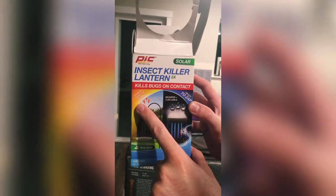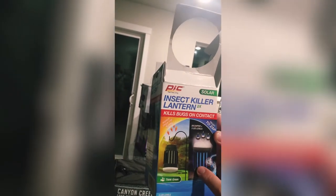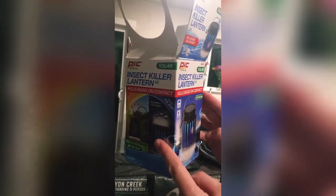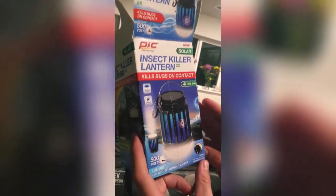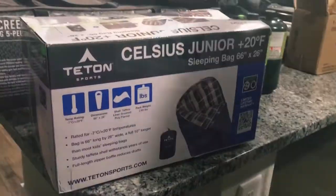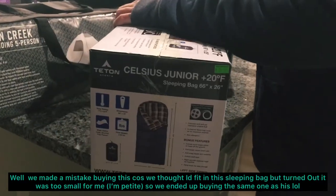Powered from the sun. Oh, I didn't know that. UV zappers. So it's UV light coming out of there. That's why it's all purply. That is sick. 500 volts? I can't help it. It's so beautiful. Hopefully it's good.